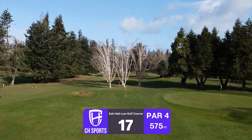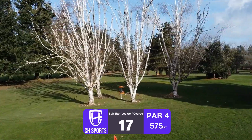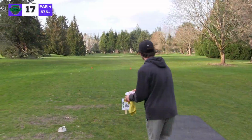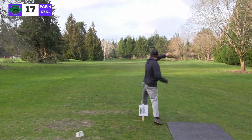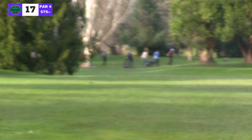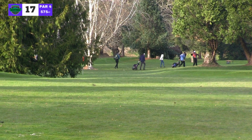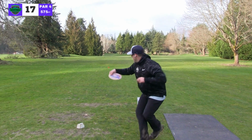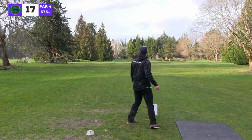This is another new hole, it looks like, as we use these trees by the basket for a different reason the year before. But what are you playing here? Are you laying up or going for this? I was trying to put a good move on it there, but it's just a little low out of my hand, throwing a Halo Destroyer. Don't quite have the 575-foot hyzer, but I wish I did.